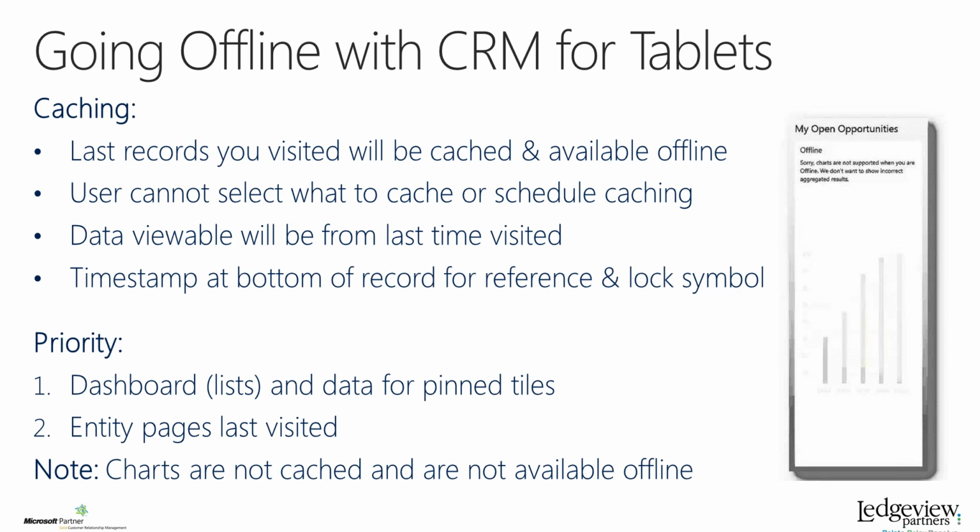So the records you cache are based on what you access in the CRM for Tablets app and not what you access in the web application. So if you're in the web application and you go to the South Coast Winery, you go to a couple of leads, those aren't going to cache on your tablet device. It's very device specific. So even if you're caching on a Windows tablet versus an iPad tablet, you want to make sure that you're going to that.